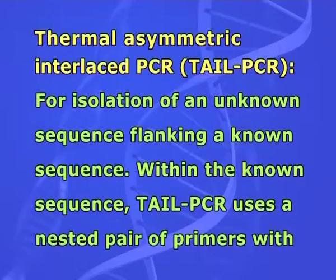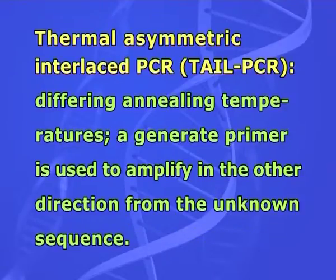The next is thermal asymmetric interlaced PCR, for isolation of an unknown sequence flanking a known sequence. Within the known sequence, TAIL-PCR uses a nested pair of primers with differing annealing temperatures. A degenerate primer is used to amplify in the other direction from the unknown sequence.